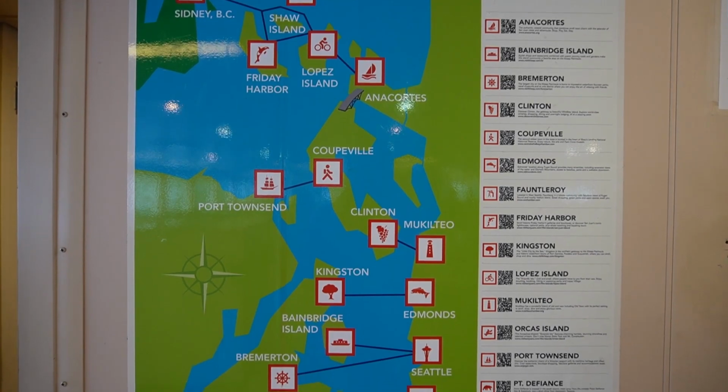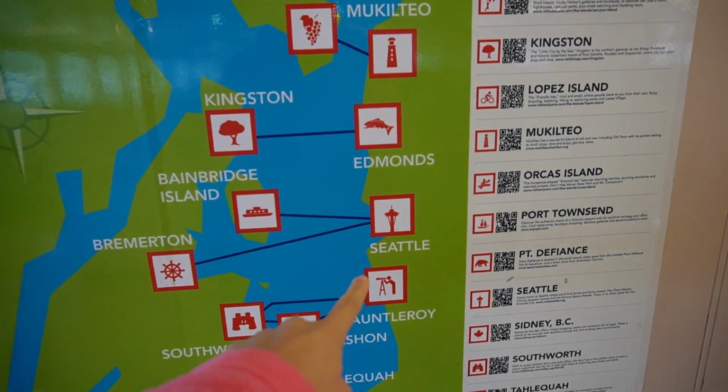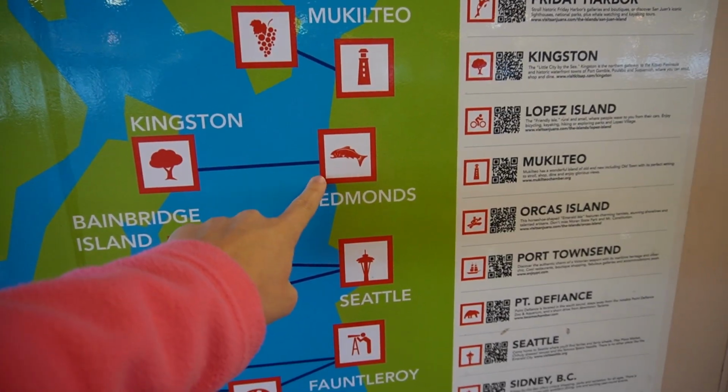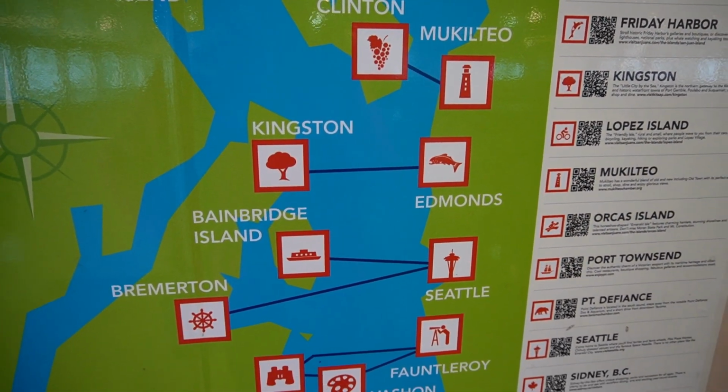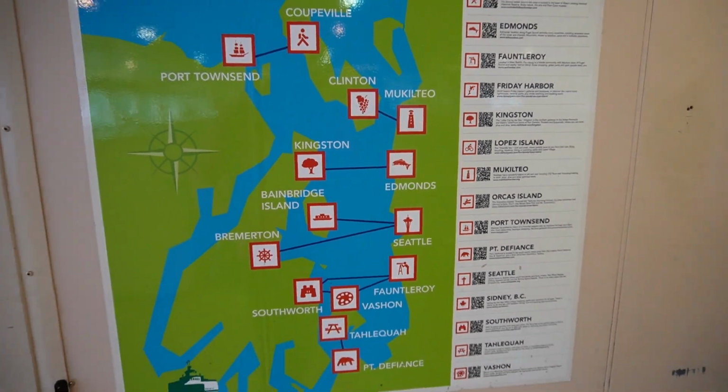This is a map too to show you where exactly we're going. We were down in Seattle yesterday. Now we are in Edmonds. We're going to take the ferry over to Kingston. So we like doing this. This is like a little tradition for us whenever we are in Seattle.